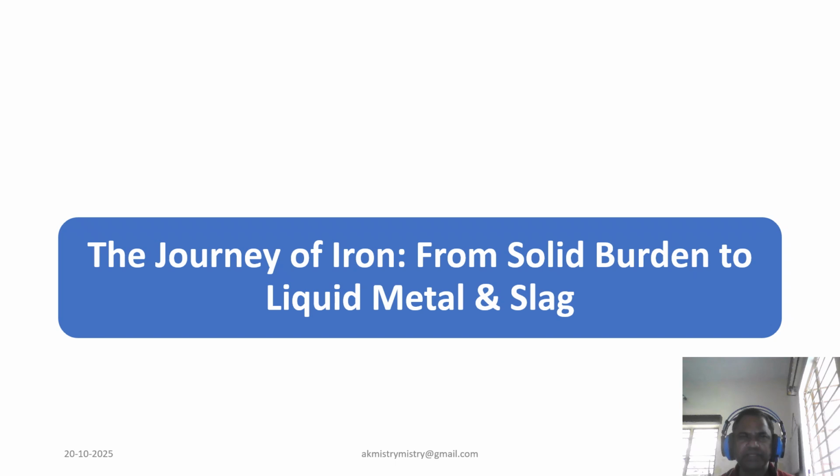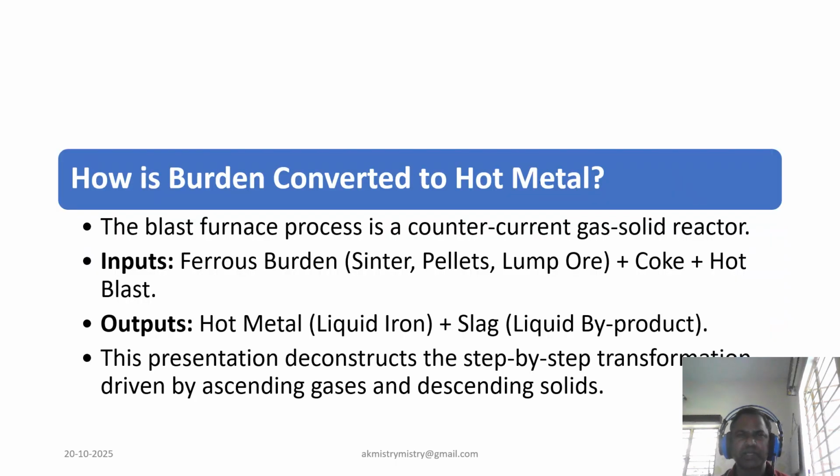Today we are diving deep into the heart of a blast furnace to unravel the incredible journey of how solid raw materials are transformed into molten iron and slag. So let's get started. Coming to our core slide, it all begins here.